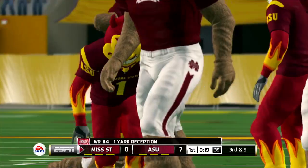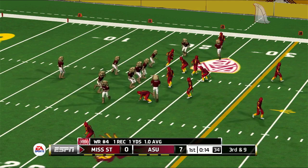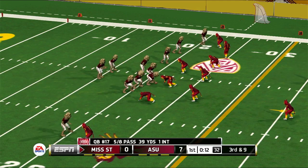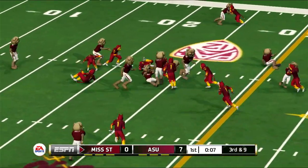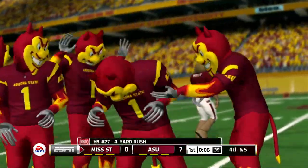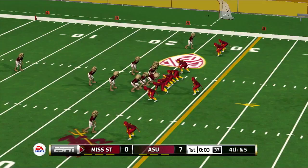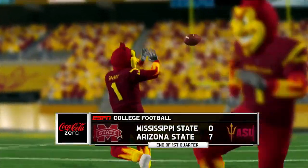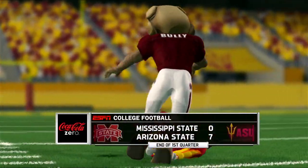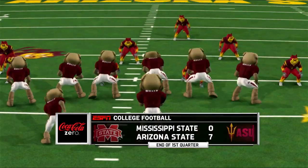Pulls it in and stopped in his tracks with that tackle. That's a nice run, but it's short of the first down. Good play by the defense to stop him just short. Credit those two defenses in that first quarter, or blame the offenses for a lack of production. 7-0, Sun Devil.